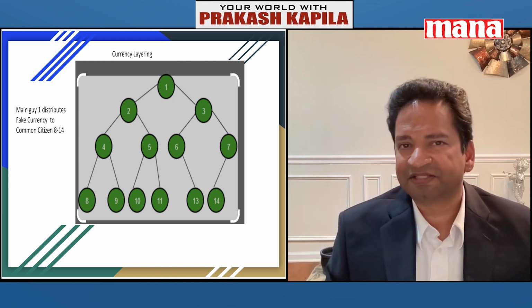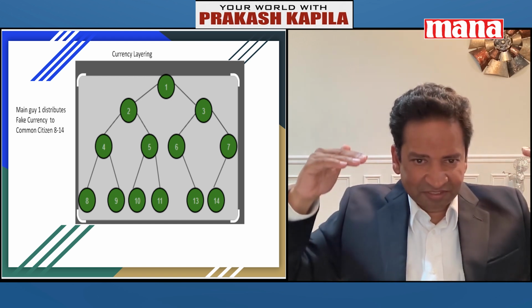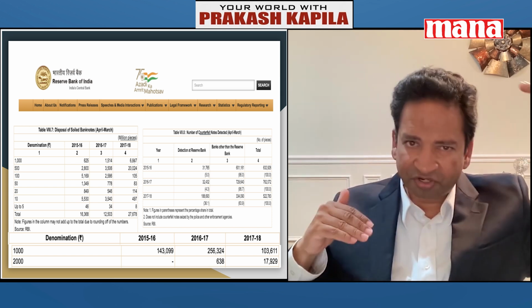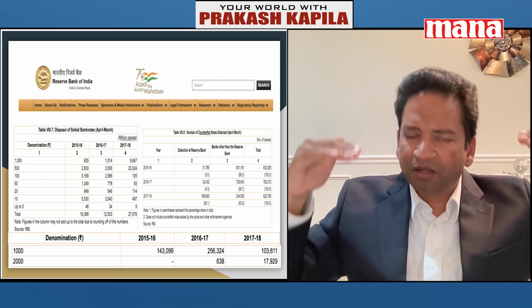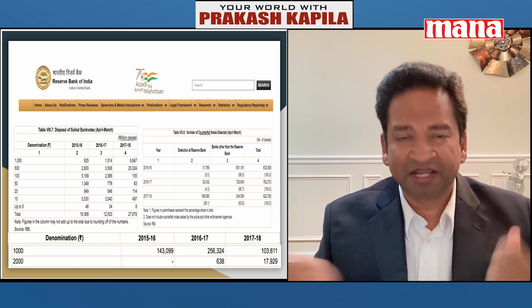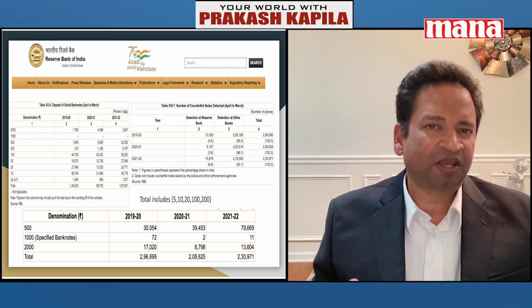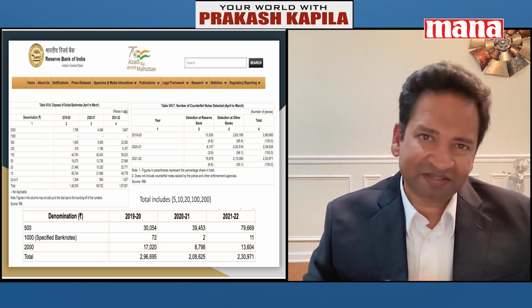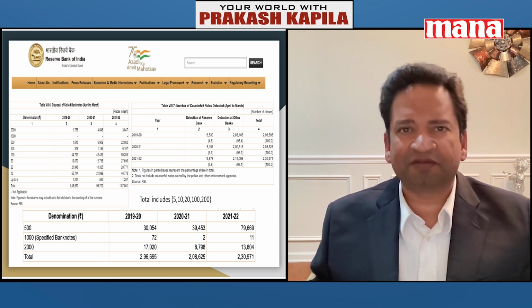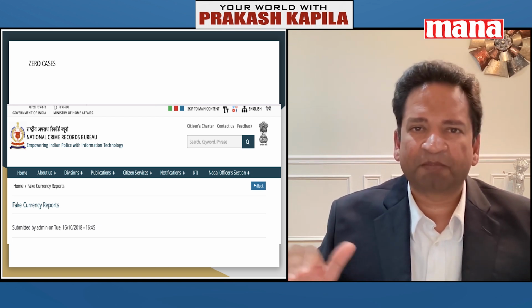In statistics, we call this correlation and causation. So both of these, counterfeit notes and soiled notes, are getting more and more. So is there some correlation there? Is there some link between these two? Do we know that there is no link between these two? No. Do we know where these currencies are coming from? Are they coming from Kerala? Are they coming from Madhya Pradesh, Maharashtra, Hyderabad? Where? No. At least that message is not public.